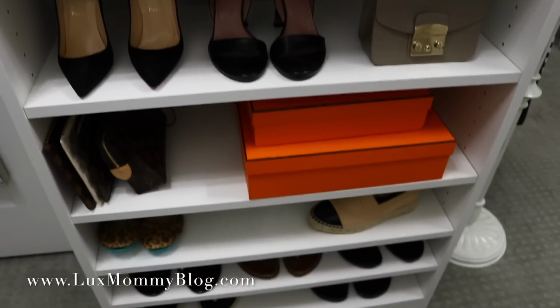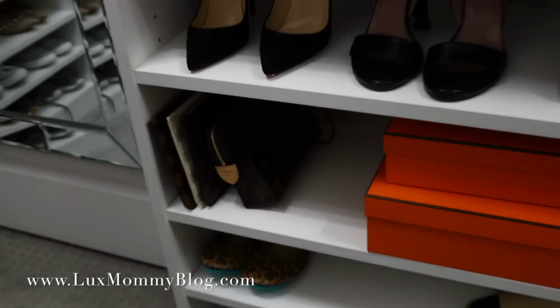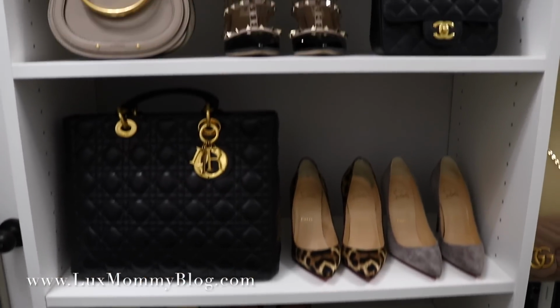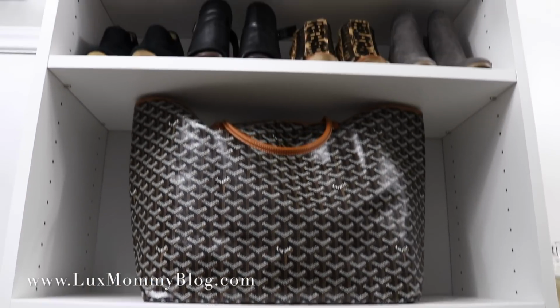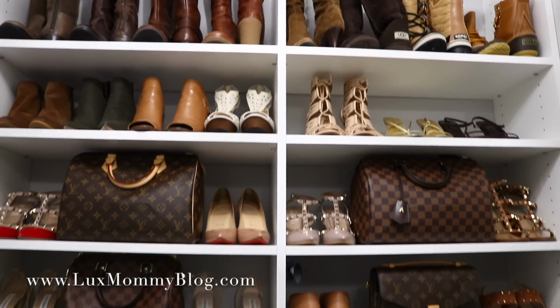But I really just love the way everything turned out. You can see I've got my SLGs and stuff here, but a lot of this stuff is going to be changing once I do a little bit more organization, so I don't want to go into exact details, but I figured I would just show you really quickly the way that everything is stored.